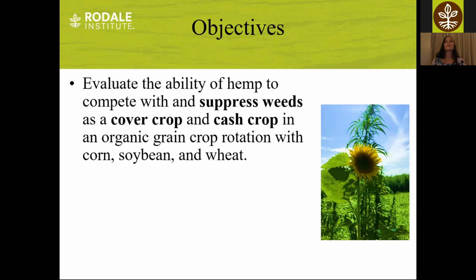Because of what we know about hemp, we know that it has the potential to grow pretty much anywhere, grow very tall, and also create this extensive root biomass underground. So we're looking at using industrial hemp as a dual weed suppression cover crop and a cash crop within an organic grain rotation that includes things like corn, soybean, and wheat.